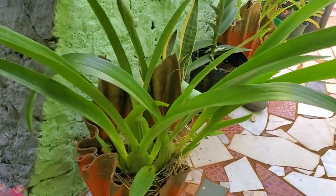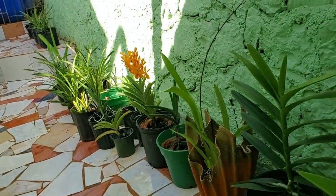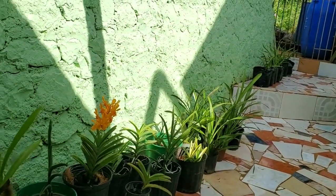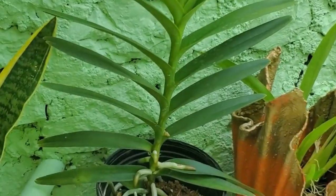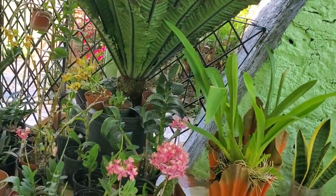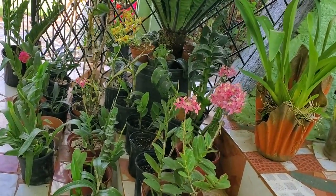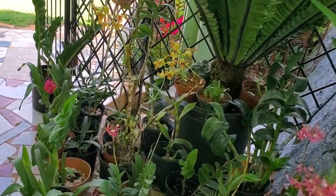Yes, look at this other area here. Right here she has her cymbidium orchids along with oncidium orchids, and just look how powerful these roots are. One of her secrets, guys, is the fact that she uses a lot of organic manure to take care of them, and the organic manure that she uses really does wonders for them.